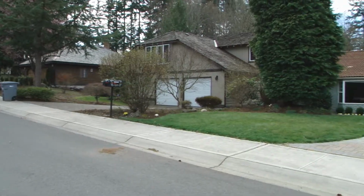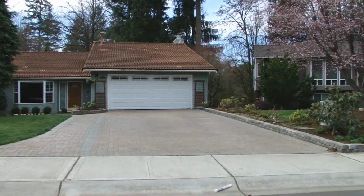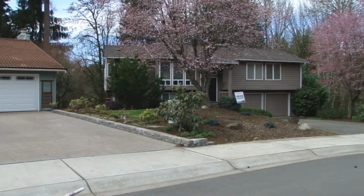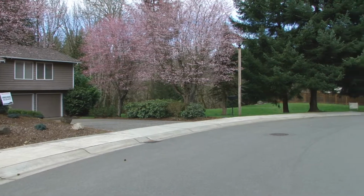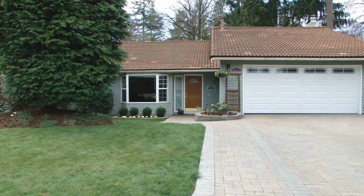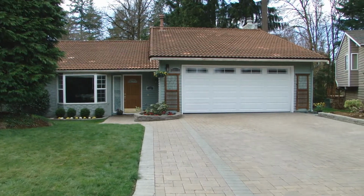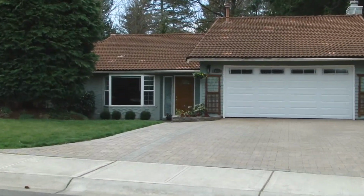This wonderful tri-level home is situated on a nice greenbelt lot in Fairwood Greens. The home features 3 bedrooms, 2 1/4 baths, 1,840 square feet on a 9,525 square foot lot, which backs to a greenbelt. Many recent updates include vinyl windows and new carpet.